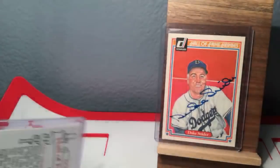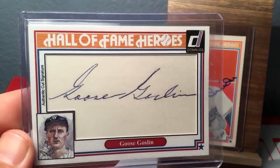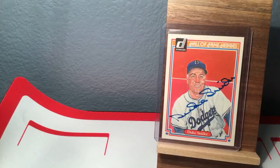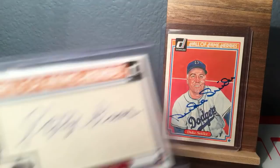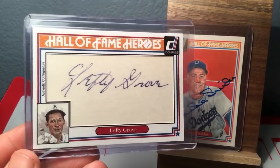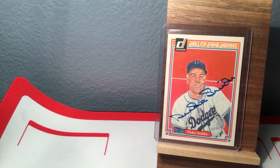So again, that's the Goose Goslin autograph that goes with that JSA cert. Pretty darn slick, I'm telling you. Really cool. Because I didn't want to lose the cert. If the cert existed, I didn't want to just say, oh, it's not really certified anymore. I wanted to somehow preserve that, and that became a way to do that. There's Lefty Grove. Considered by many to be one of the greatest left-handed pitchers of all time.